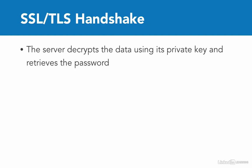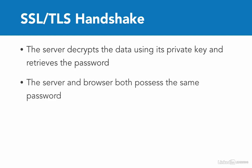Now here's the important point. The server and the browser now both possess this same password. That's the beauty of public key cryptography. With symmetric key cryptography, it works great as long as both people have the same password, but it can be really tough and challenging to share that password publicly without someone eavesdropping on it and finding out what it is. With public key cryptography, we can do all of this in public and not have to worry.